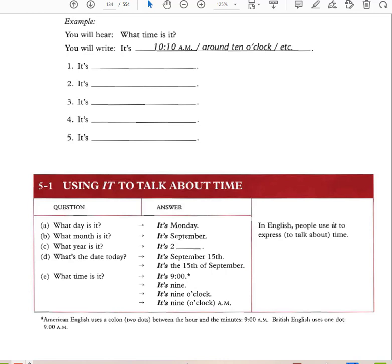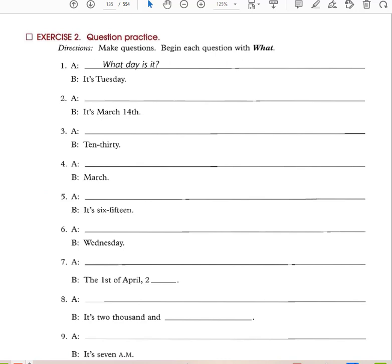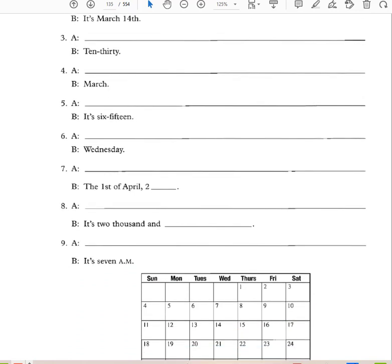What time is it? It's 9 o'clock. It's 9 a.m. In English, people use it to express or to talk about time. It's Tuesday. It's March 14th. It's 10:30. It's March. It is 6:15. What day is it? What year is it?